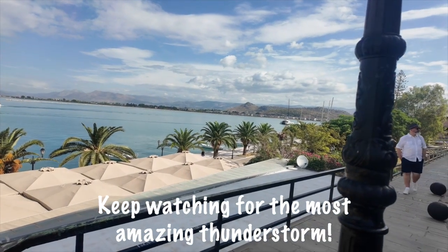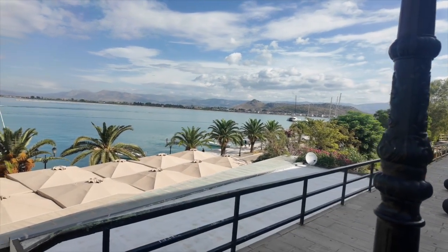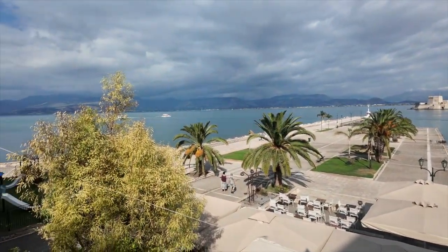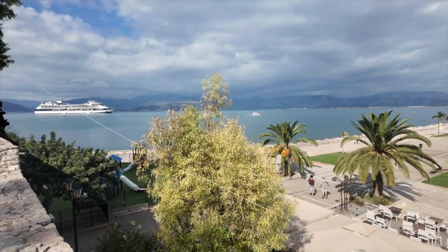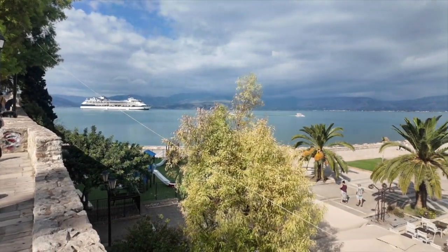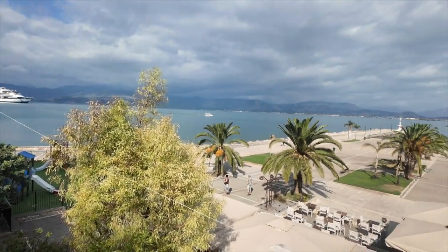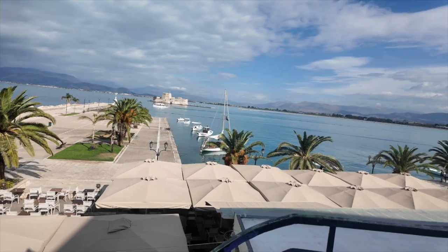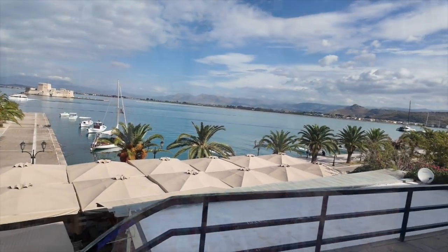But how pristine is this place, and it looks like it's sort of the place for the wealthy to come based on the shops that we've seen, but it's very, very clean as well, so really nice place just to come and have a wander for the day.